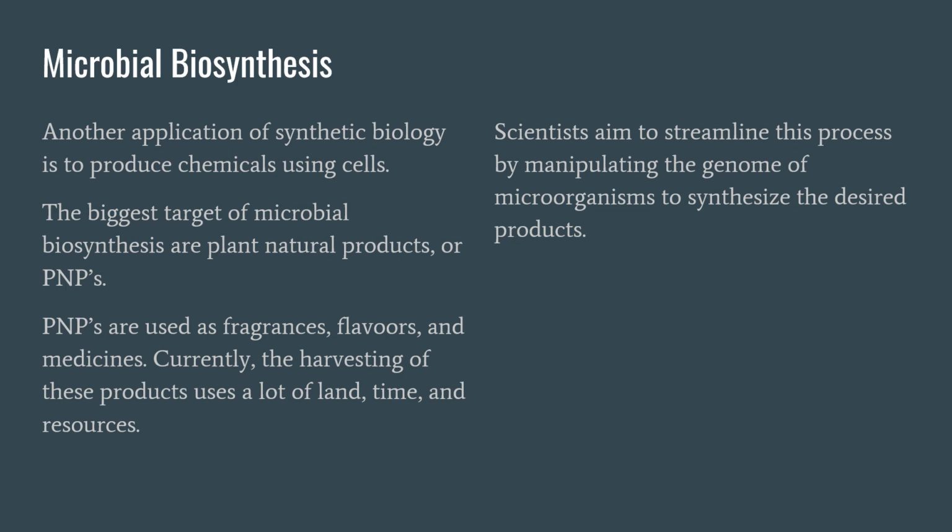PNPs are used as fragrances, flavors, and medicines, and currently the harvesting of these products uses a lot of land, time, and resources. There is a lot of water, and a lot of time and land that it takes growing these plants. They have to grow through their full life cycle. They have to be cut and then broken down into these products. With microbes, scientists can streamline this process by manipulating the genome of microorganisms to synthesize these desired products.